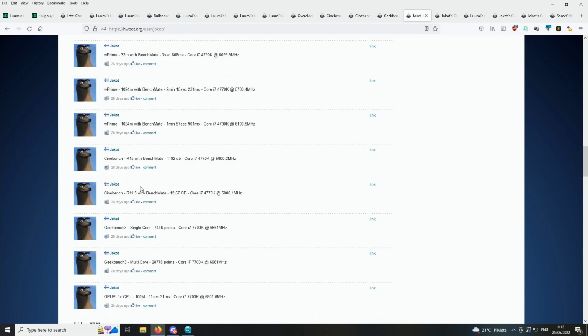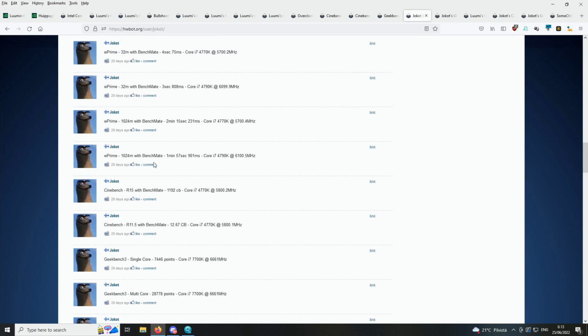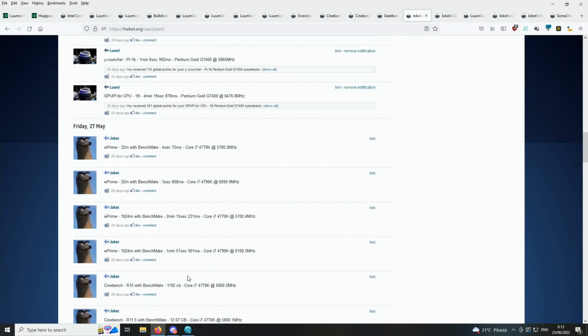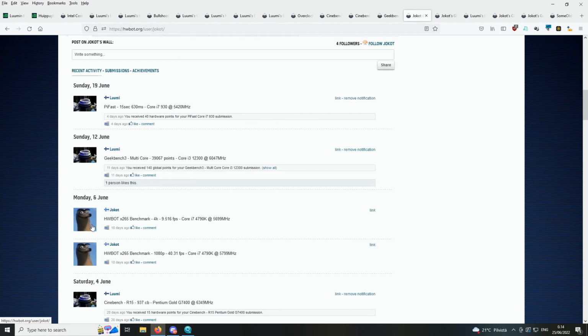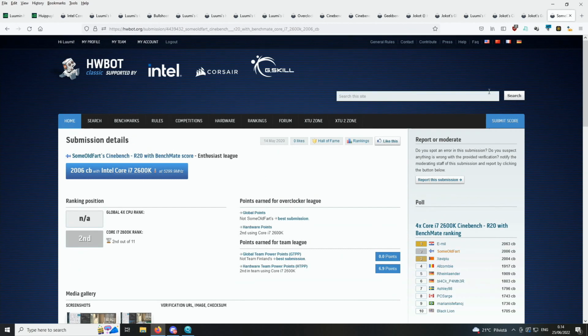After that, it seems he has rerun the 4770K, maybe to double check the CPU right before selling it. And then 4790K at 6.1. Jokot actually had a very nice 4790K back in the day, but he actually killed the CPU, unfortunately. So I think he has a few more CPUs from that same batch, so he wants to find another one that could do roughly the same clock speeds in various tests as the old one. So yeah, that's pretty much it. Those are the runs by Jokot, and then lastly was the rig by SomeOldFart, so Aleksi.